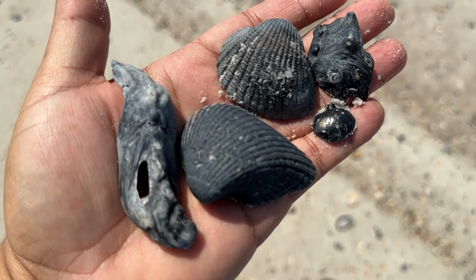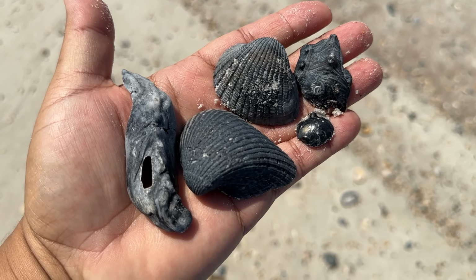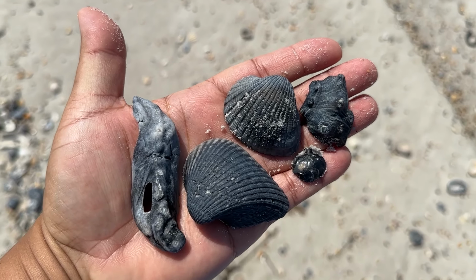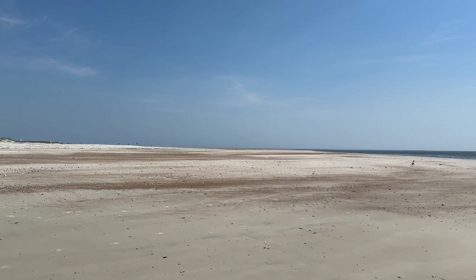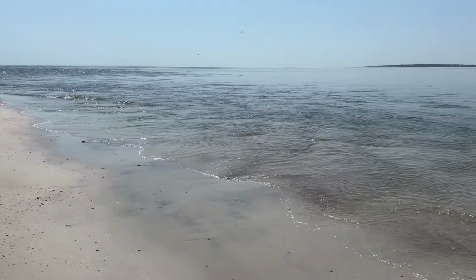Here's a good example of nature's iron-based shell dye. Buried shells with little to no oxygen cause this dark reaction in the shells. Trace amounts of iron in the shell will combine with sulfur to form iron sulfide, which acts as a dye, staining the shells with dark hues.